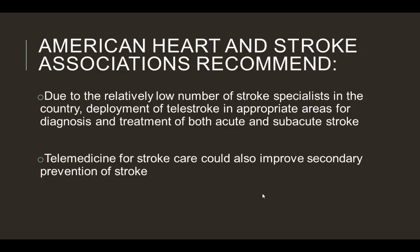Telemedicine for stroke care could also improve secondary prevention of stroke. That's another reason the American Heart Association is recommending telemedicine. It also helps improve the prevention of stroke as well, especially if it's a TIA, or transient ischemic attack, and the physician specialist recognizes that is the diagnosis, and the patient can be admitted and prevent the full stroke from happening.